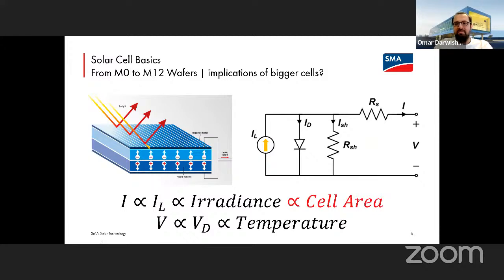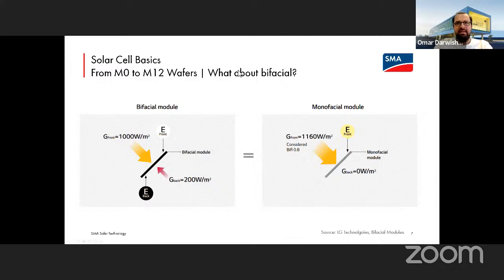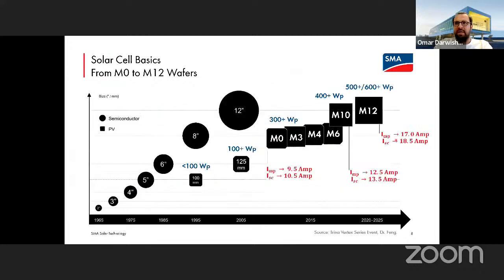And bifaciality, well, by going bifacial, you give more room. Maybe I should switch to a pointer here. Just give me a second. All right, so by switching to a bifacial module, you're giving more room for light to cross into the cell, which basically means you're going to increase current. So higher irradiance plus higher area equals higher current. That results in these numbers, which people are worried about.